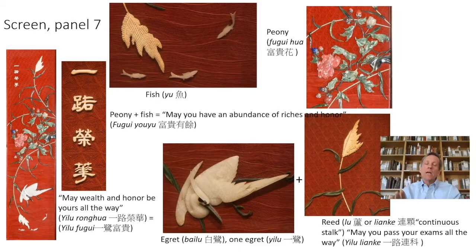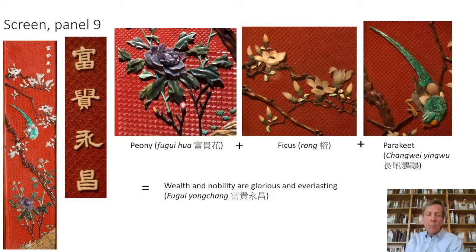If we look at the ninth panel, we have the Fuguay. As we know, Fuguay is one of the names for the peony, and then Yong Chang. May your wealth and nobility be glorious and everlasting, something like that. So you have the Fuguay Yong Chang.